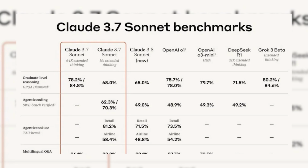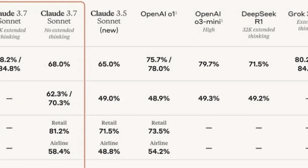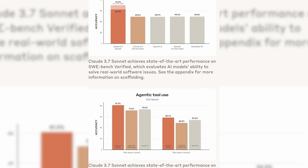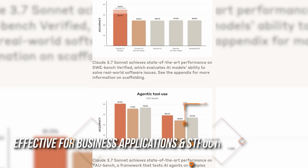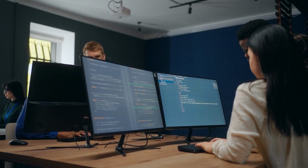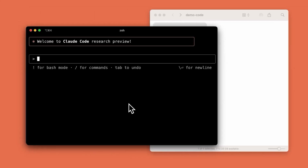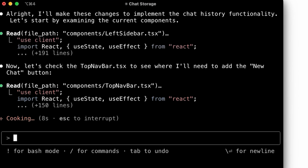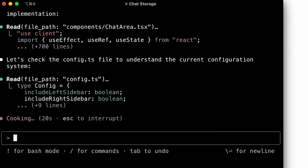Claude 3.7 scored 58.4% in airline-related tasks, again outperforming OpenAI's O1, which managed 54.2%. These results indicate that Claude 3.7 is particularly effective for business applications and structured workflows. For enterprise users who want to integrate AI into their decision-making and operational processes seamlessly, Claude 3.7 stands out as a compelling choice. It has great potential to enhance productivity and streamline operations in various sectors.